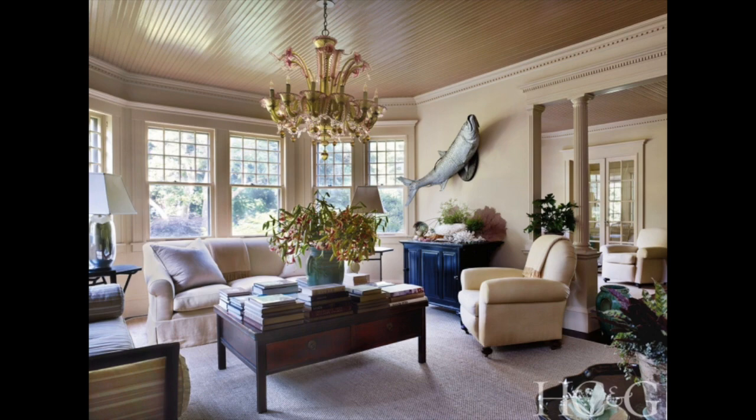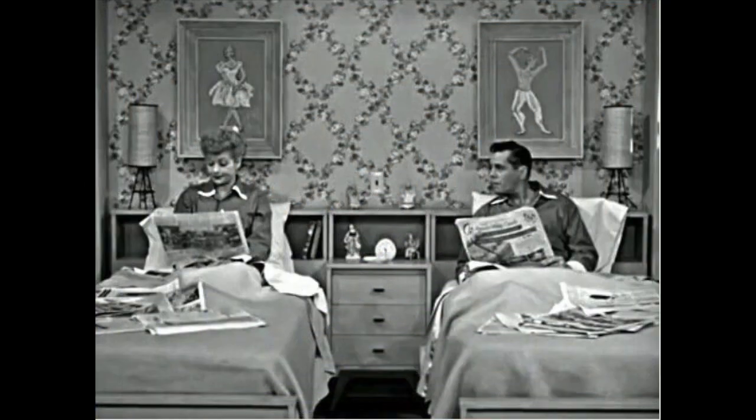But anyway, I grew up in a time when walls were not vacant, and walls told you a lot about the people in them. This probably looks familiar to you. You've got the masculine Ricky in one bed and Lucy in the other. I grew up on these kinds of images, and boy, they weren't afraid of a statement wall either, were they? This was obviously from another time, but you can see the personality of the people in the furnishings.